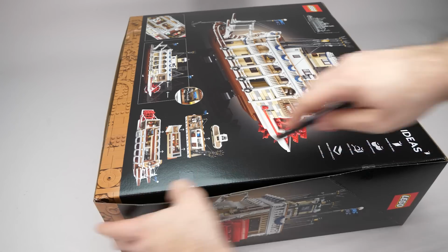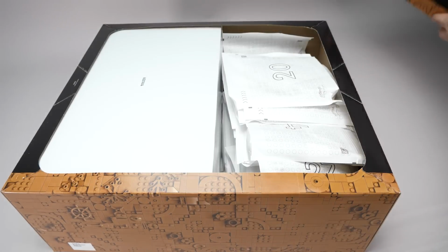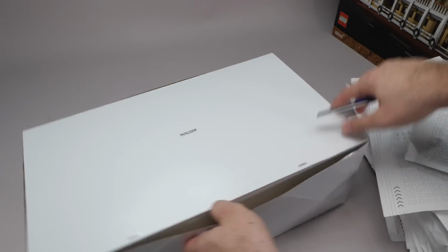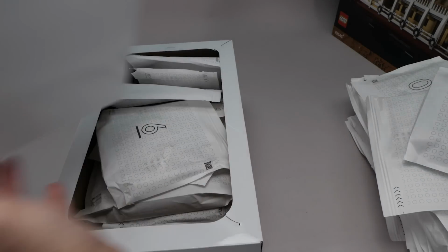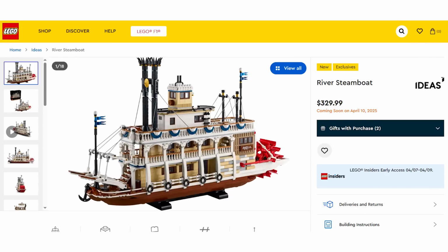The set has 4090 pieces, taking over first place from the Home Alone set, which had 135 pieces less. The price is €330 or $330, and it will be available from the 7th of April for Insiders members, which technically means everyone, as registration is quick and free.